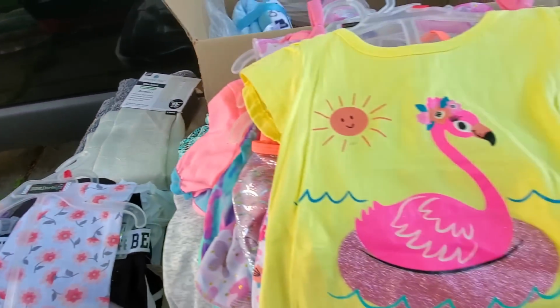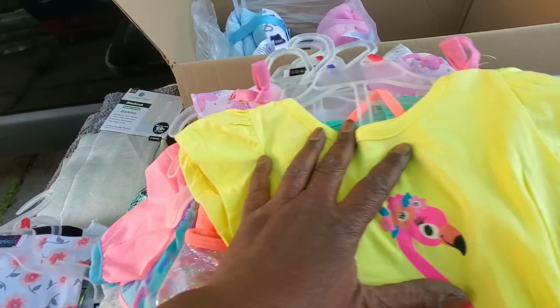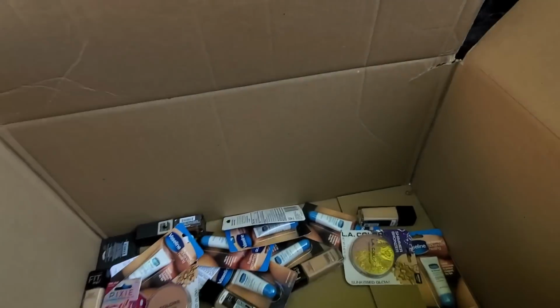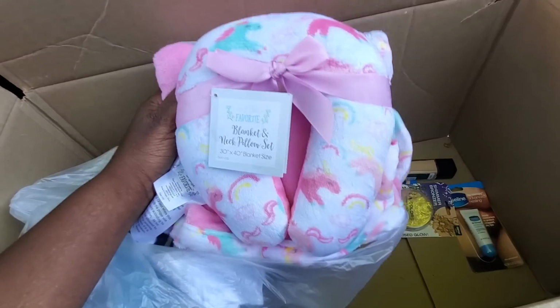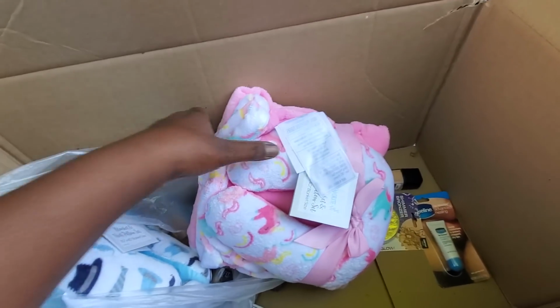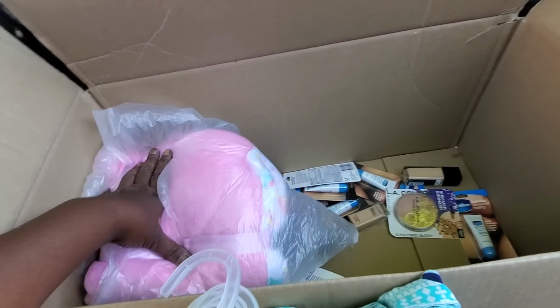Now let's get into this. All of these clothes, brand new, still with tags on them. I'm gonna throw them back in the box, so let me start in the box. Found a bunch of makeup. I'm not gonna go through all of them. These are baby blanket and pillow, the neck pillow. So we have a girl and a boy right there. Crazy. That's gonna stay right there.